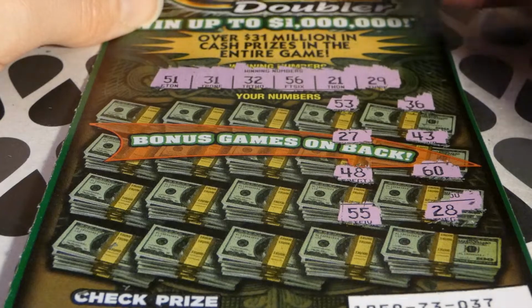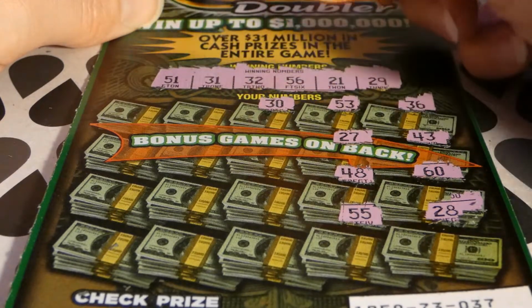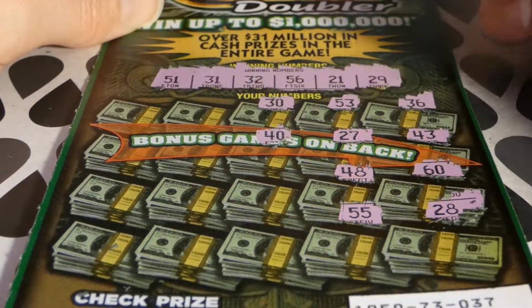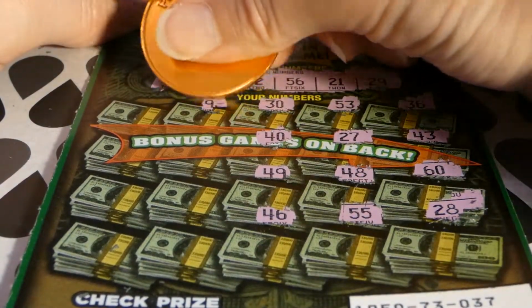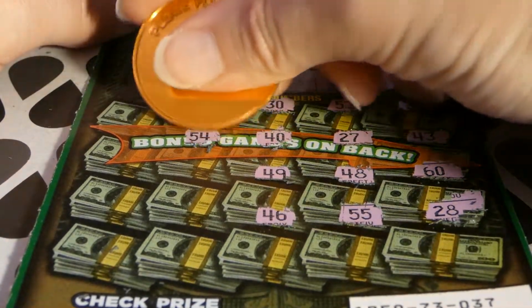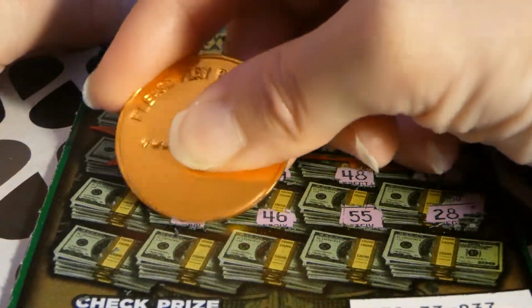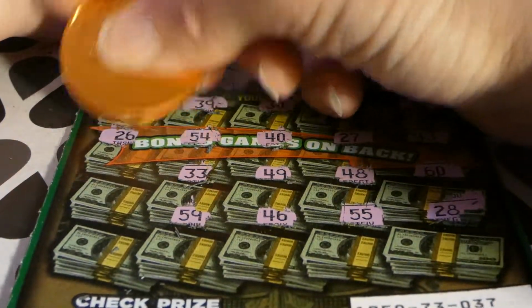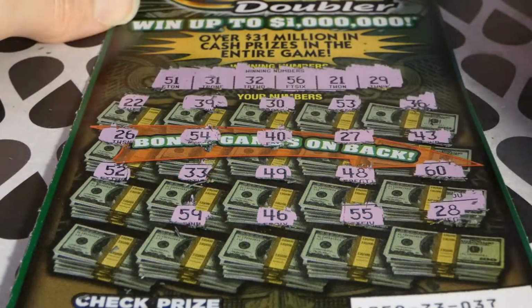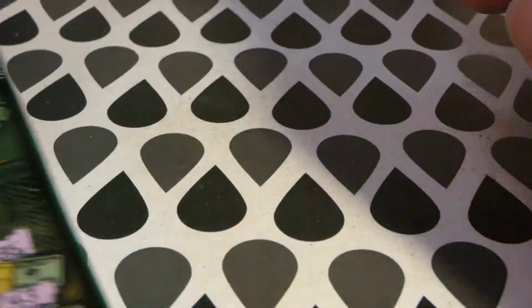48, 55, one off. 30, one off, right in between the 29 and the 30. 31, oops. 49, we'll keep getting the 40s, aren't we? 46, 39, 54. 33, one off. 59. 22, one off. 26. 52, one off. And 47. Dang it. I don't think these are my lucky tickets.